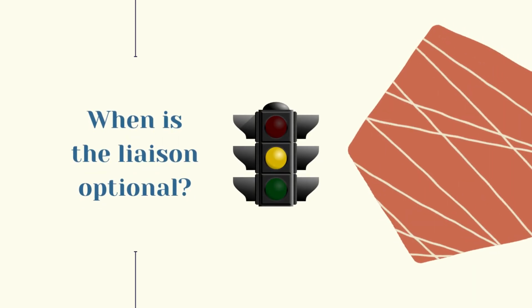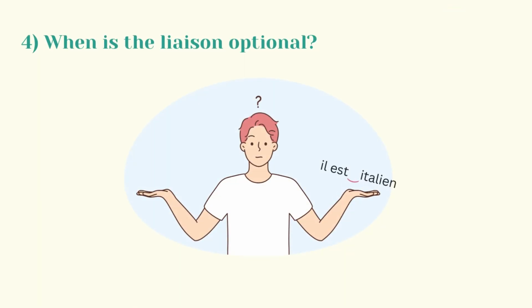When is the liaison optional? Some liaisons tend to vanish over time. Nowadays, liaisons are often associated with refined French speech. The more you incorporate them, the more sophisticated your speech will sound. Let's see in which circumstances the liaison is optional.